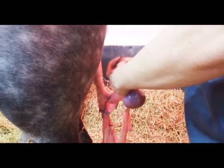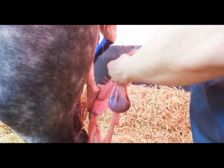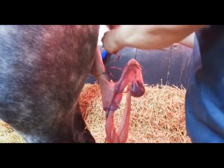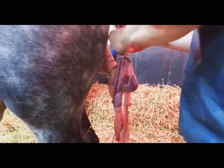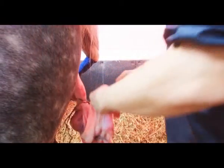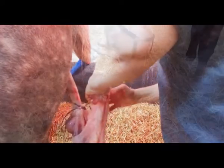You can see there's bits of fluid still in there, bits of blood, but the mare isn't bleeding particularly badly. Obviously this is an area where you need to be quite careful. If the mare is still a little bit sore, she may kick out, so you've got to be careful at this point. But most mares are more interested in the foal, and generally, as long as they're standing still, you don't have too much of a problem.